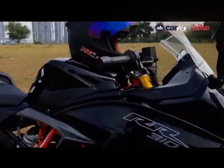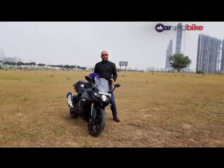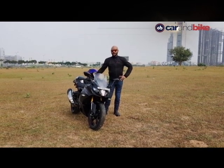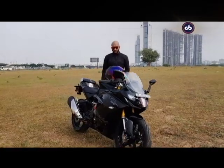It's a flagship motorcycle from TVS Motor Company, and it's built on a common platform shared with the BMW G310R and BMW G310 GS. Of course, this has been made completely in-house by TVS Motor Company.